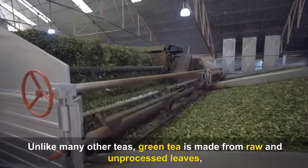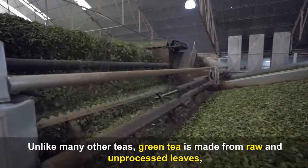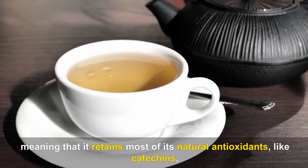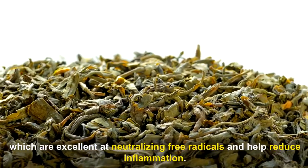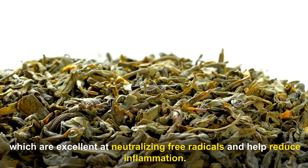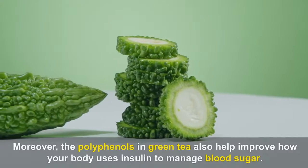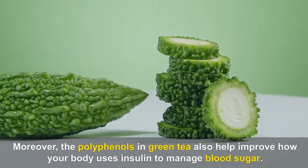Unlike many other teas, green tea is made from raw and unprocessed leaves, meaning that it retains most of its natural antioxidants, like catechins, which are excellent at neutralizing free radicals and help reduce inflammation. Moreover, the polyphenols in green tea also help improve how your body uses insulin to manage blood sugar.